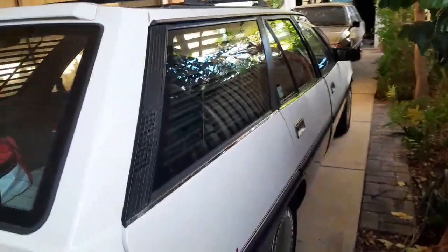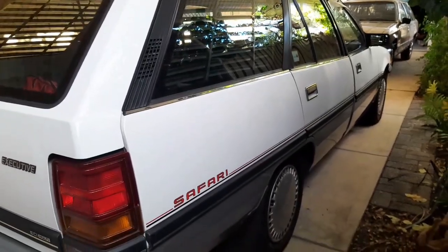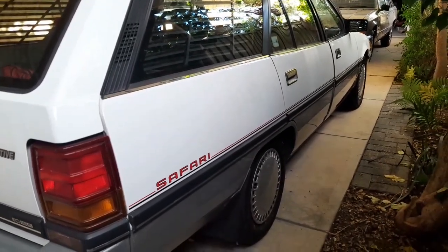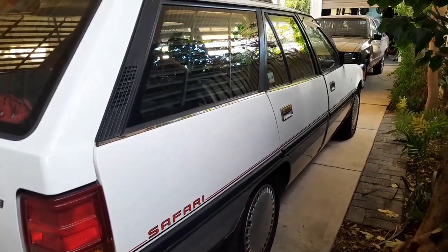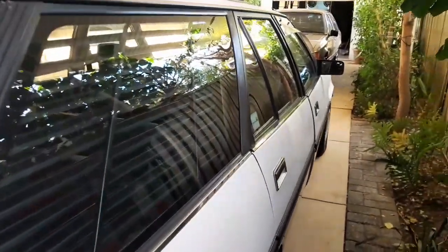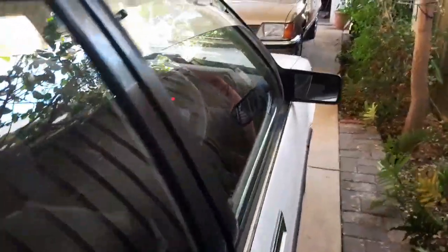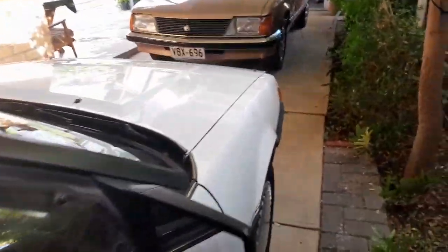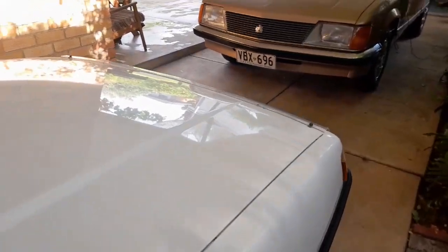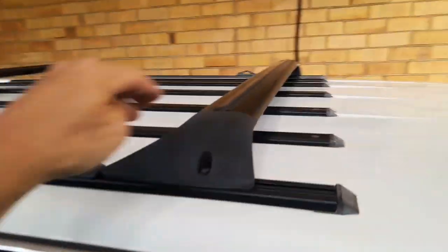for all intents and purposes. I haven't seen too many other Safaris. Seen a few Magna Wagons, TPs, but not too many Safaris. I have even reached out to a few people to see whether anybody else has seen one about, and nobody's seen one for years. So I guess you could say it could be a bit of a rare item.